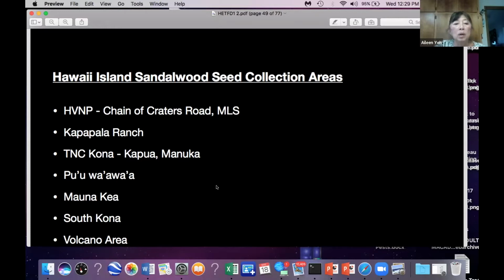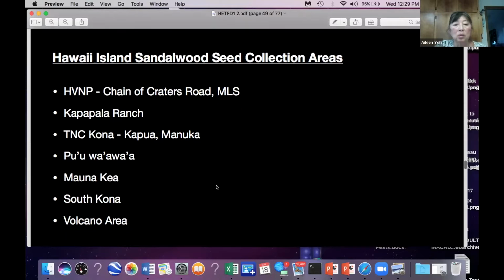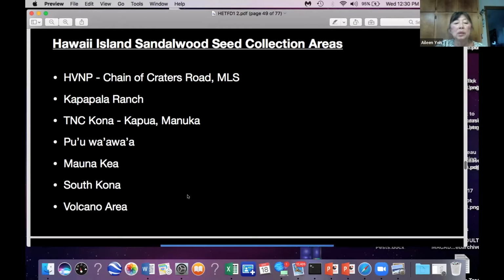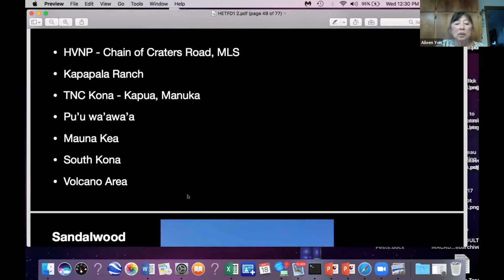Then Puawa, the HETF let me go up there to collect. There's a lot of trees out there. And then Mauna Kea Forest Solutions had a contract to help pick, so they collected the seed and shared it with us. And then South Kona includes the ranches, doTERRA, Haluaina, Wall Ranch. And then the volcano area, I didn't really find a lot of seed.